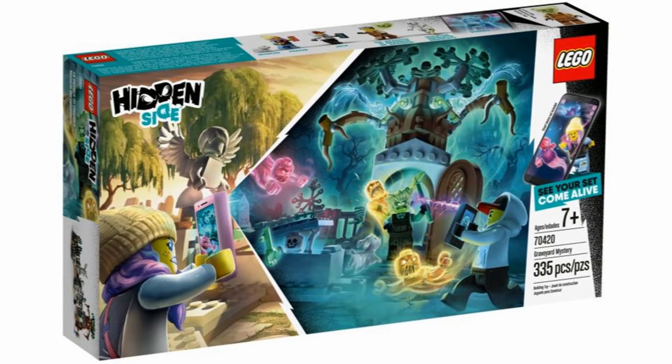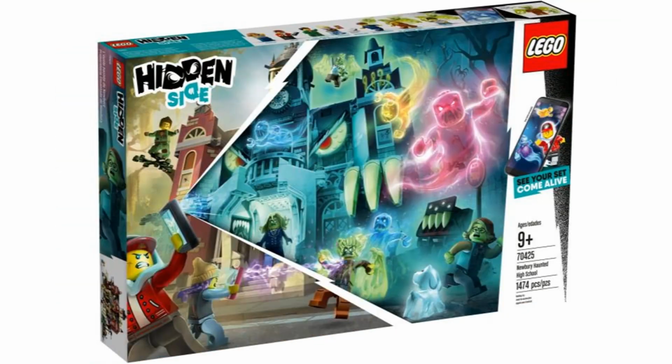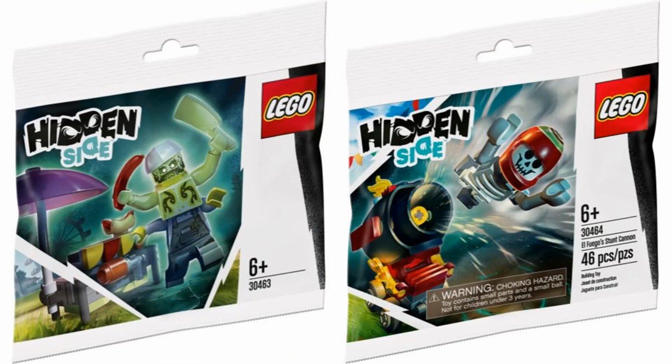Hidden Side is one of the most recent LEGO unlicensed themes, and it's a theme I really like. It had a bunch of cool sets and ideas, and there was an app that I didn't really care about. In this video, I'm going to rank every LEGO Hidden Side set, and I'm not including polybags as usual.